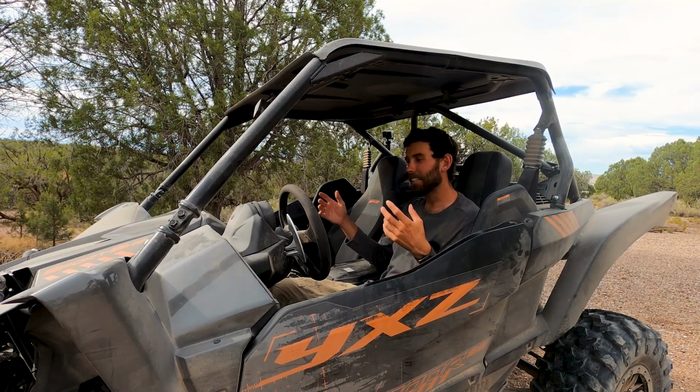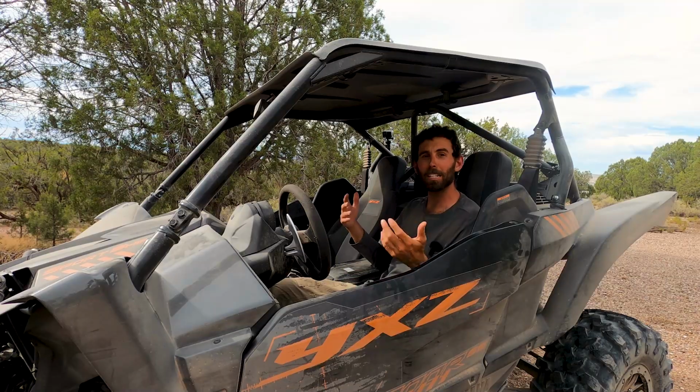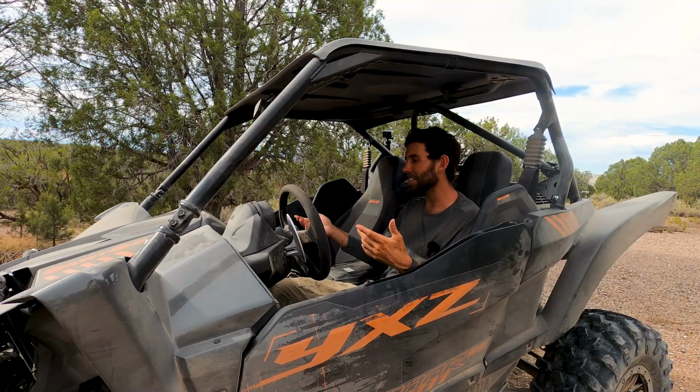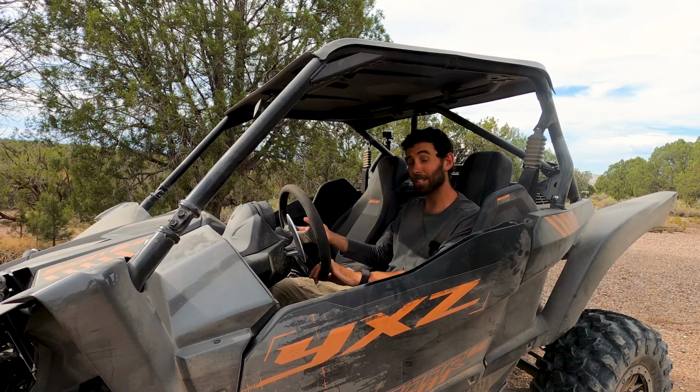I would like to think that the Yamaha YXZ is probably going to be even more reliable because it's got that sequential, and it's not like you can be frying the clutch if you had the manual version, which I do want to try, but I am worried I will fry the clutch of.